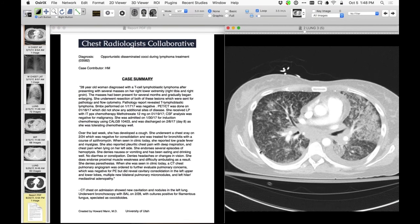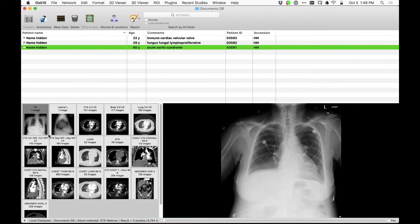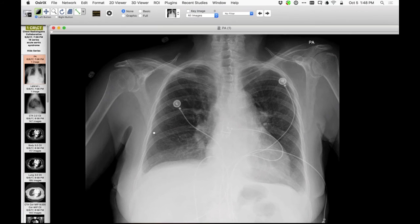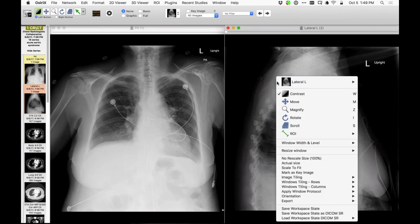So, very interesting presentation. Let me show you this one. This is some imaging from the outside. I don't know in detail how this patient presented. I'm going to assume, based on what I'll show you in a moment, that chest pain was part of the presentation. So this is the frontal and lateral projection. Let me just flip this around so we look at it in the usual way, if I remember how to do that.